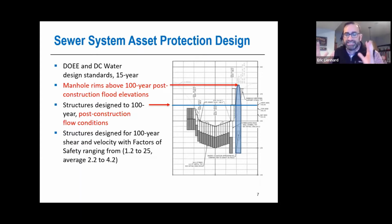Now, we intentionally did not contain the 100-year storm. So you are going to see storm flow in those high events go into the valley of the park.